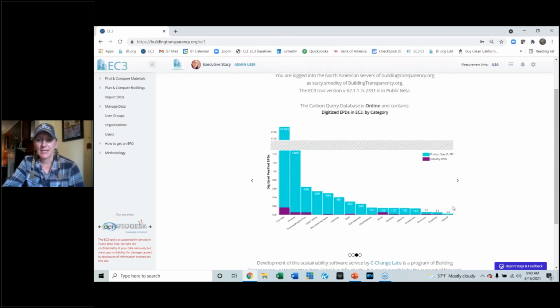Then again, just what categories we include. I mentioned the public versus private. So if you look at this as a public user, it's going to look a little bit less, which always makes me sad. But we are trying to push out the new categories as fast as we can.